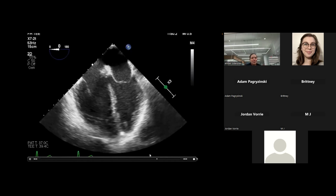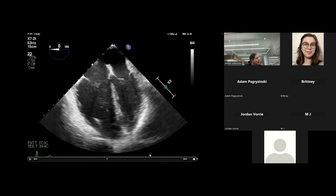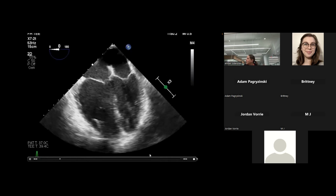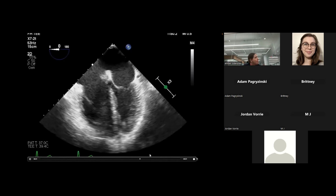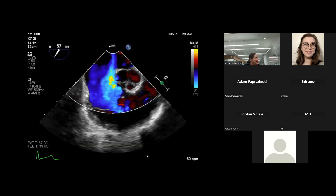Usually these people, they follow them, and then eventually they'll start getting a dilated RV. So you can see her RV is a little bit big compared to the left side. So she's coming in for an ASD repair. It's always easier to spot abnormal things than missing things.